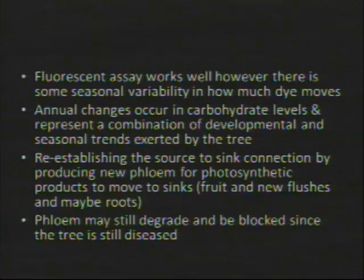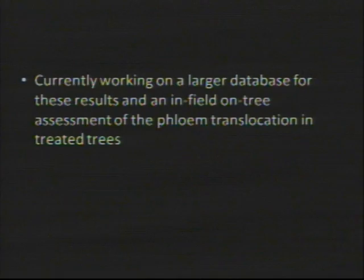Next slide. We're currently working on a larger database, like I just said, for results, and I'm looking to see if we can do an on-tree assessment of the phloem translocation. You saw those fluorescent pictures with that light box. I'm just going to take that light box to the field. Now, we probably can't do the plate reader in the field, but I like just reading those light box readings because the light box probably tells me as much as the little values of micrograms per mil of dye added. Next slide.